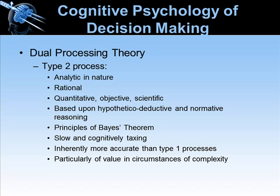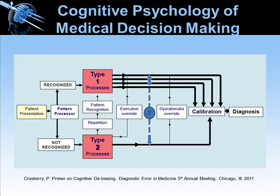This accuracy was debated for a while, but there seems to be consensus that it is. And here is a model of this concept from Pat Croskerry, who's been a very prolific innovator in this whole field of medical decision-making and dual processing theory. This is his slide. If we see a patient, we have our pattern processor. If we recognize them, we shift into type 1 reasoning. As I mentioned, it's multi-channel, but we go through the rapid reasoning to calibration and diagnosis. We see it, we recognize it, we go right ahead. If our pattern processor doesn't recognize what's going on, we shift over to type 2 processes.